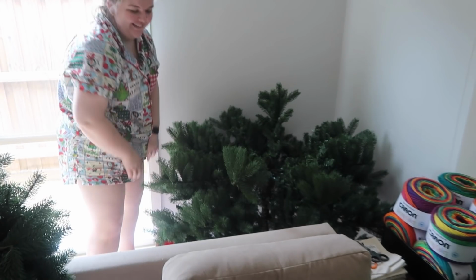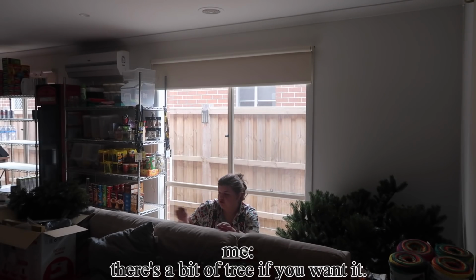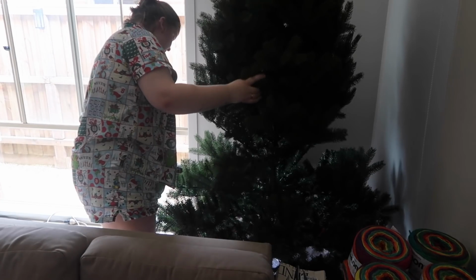Michael Bublé's on. We have to move the couch, so you're just gonna sit here for a while. Here's a bit of tree if you want it. Feliz Navidad, Mum. Second piece, let's do it. Oh, far out, Mama. Not gonna lie, it looks good there.